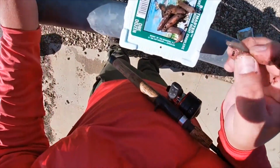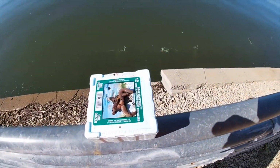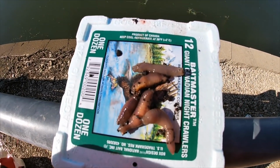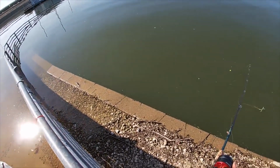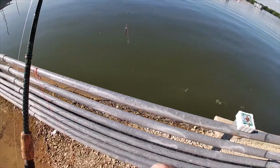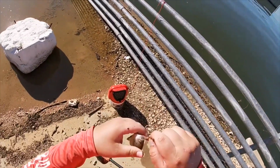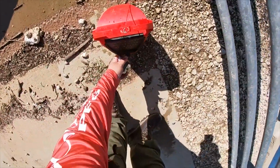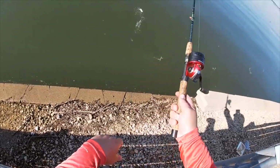Look at these worms. Split into like 6 pieces and they still wiggle around. That's creepy. It's a little fish, I think. There we go. Little bluegill. There we go.